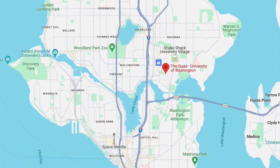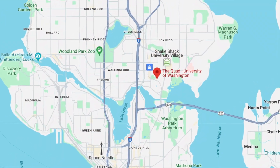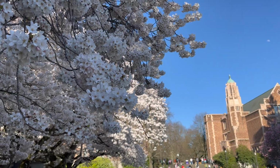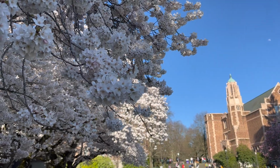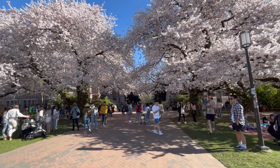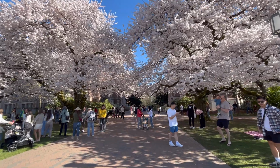The University of Washington is in the heart of Seattle, and you'll find the main cherry blossom display on the campus quad. The footage in this video is taken on the official first day of spring in 2024, which happened to be a glorious sunny day with the cherry trees in peak bloom. There's no finer way to ring in the season of flowers.